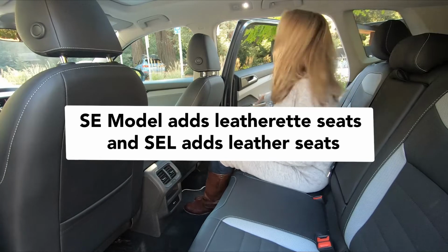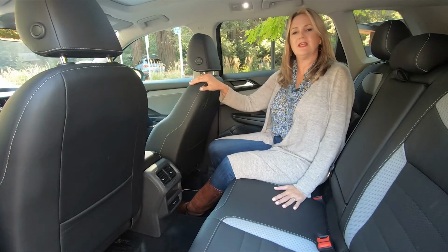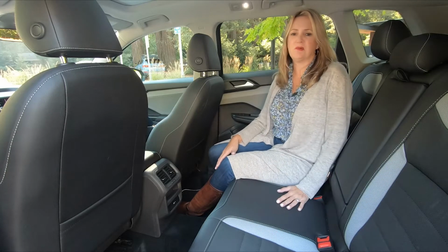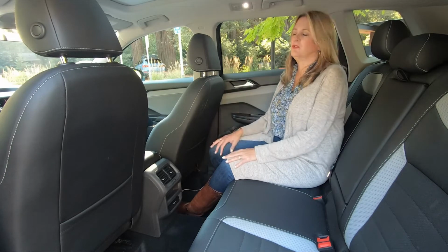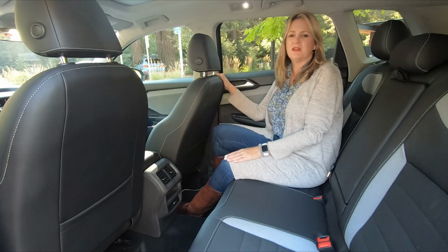Rear seat passengers in the 2022 VW Taos are actually going to be pretty comfortable. The edition that we're driving has leather seats with these two-tone light gray inserts. They're perforated. They look pretty nice. They have this pretty stitching. There's plenty of leg room. I'm 5'7". This seat is pushed back a little bit. This is set for my driving position, and there's plenty of room in here.